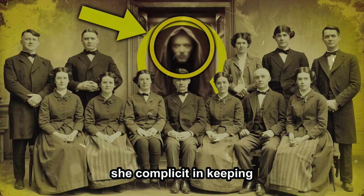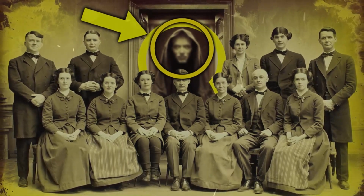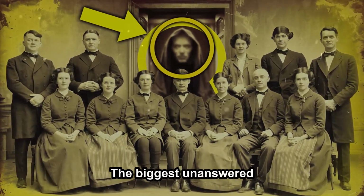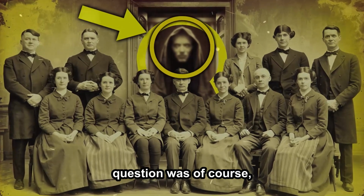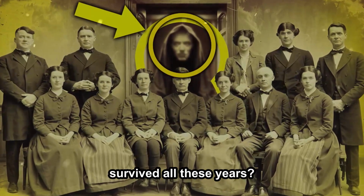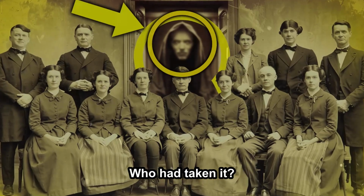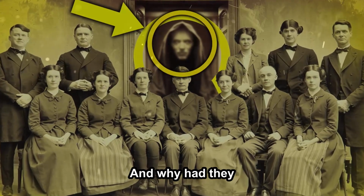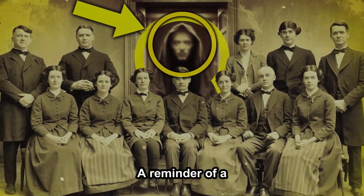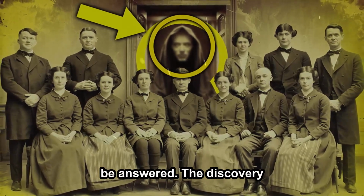Was she complicit in keeping the secret, or was she a victim of betrayal? Her perspective was lost to time, leaving a void in the story. The biggest unanswered question was, of course, why the photograph had survived all these years. Why had it been hidden away in the attic of the Willowbrook estate? Who had taken it, and why had they kept it a secret? Was it a memento of a forbidden love, a reminder of a painful past? These questions might never be answered.